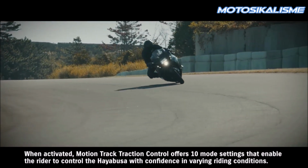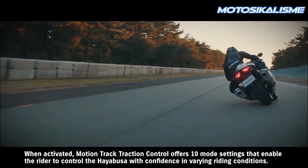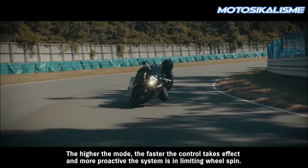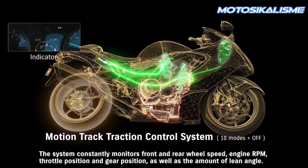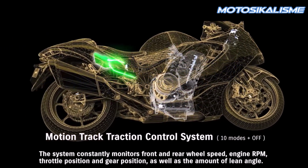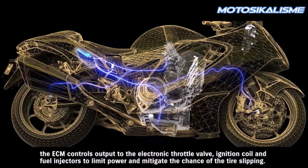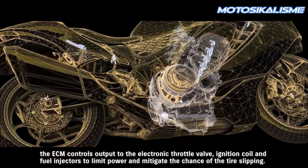When activated, Motion Track Traction Control offers 10 mode settings that enable the rider to control the Hayabusa with confidence in varying riding conditions. The higher the mode, the faster the control takes effect, and more proactive the system is in limiting wheel spin. The system constantly monitors front and rear wheel speed, engine RPM, throttle position, and gear position, as well as the amount of lean angle. When it detects an imminent loss of traction, the ECM controls output to the electronic throttle valve, ignition coil, and fuel injectors to limit power and mitigate the chance of tire slipping.